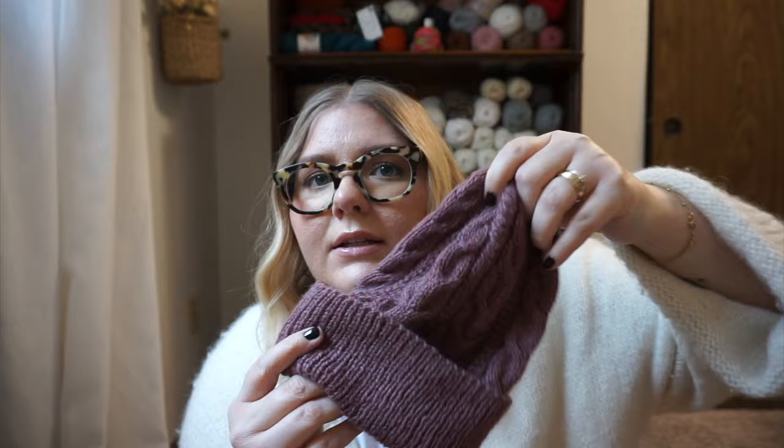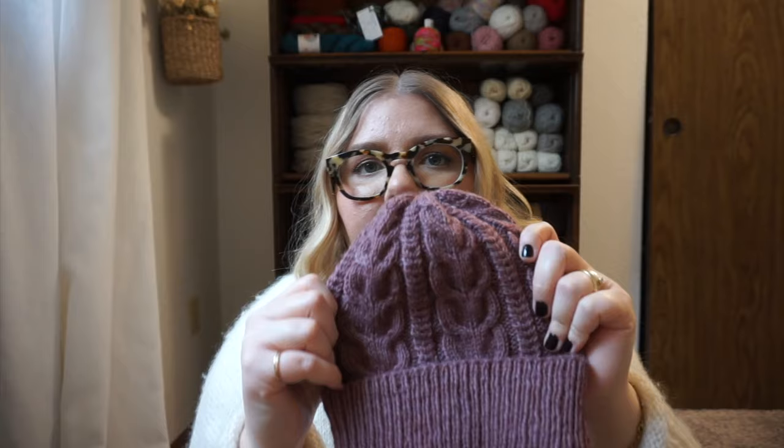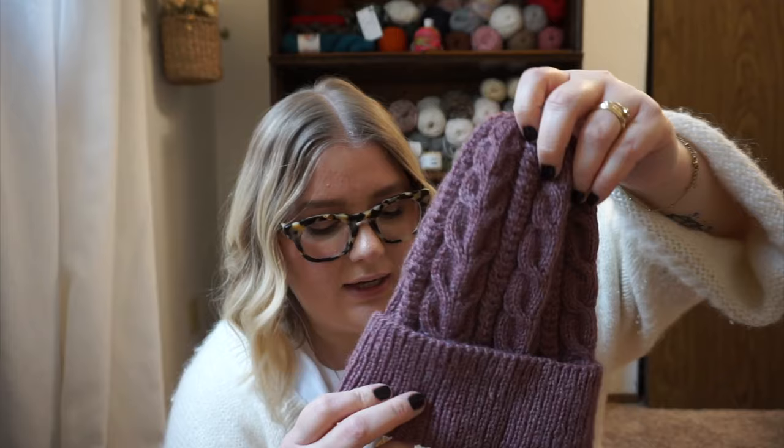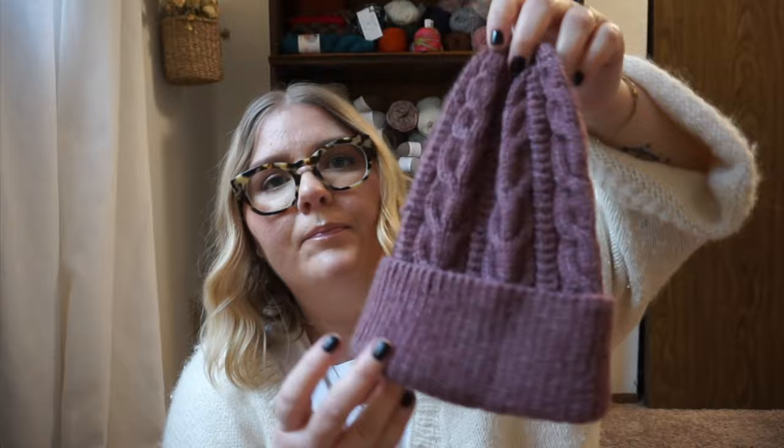Okay, the next knitted item that would be in my favorites is the August hat by Sari Nordlund. This was the first cabled hat I had ever knit, and her pattern was super easy to follow. I also love this yarn color. It's like a purpley pink mauve color. It is the Blue Sky Fibers Woolstock Worsted in the color Lilac Bloom.